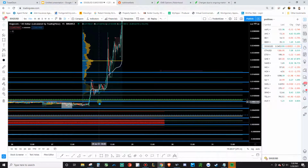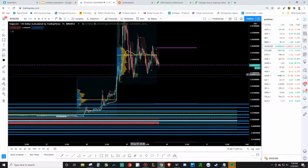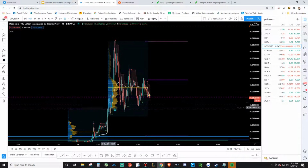And then, of course, it's Robinhood messing everything up. That was the only broker I could buy Dogecoin on, so I was reluctant to even buy it because I'm trying to get out of Robinhood. So I ended up buying here. No, I'm sorry, I bought it up here. So I bought it here, sold here. That was already a crazy move too, like 4 cents to 7 cents to 8 cents.